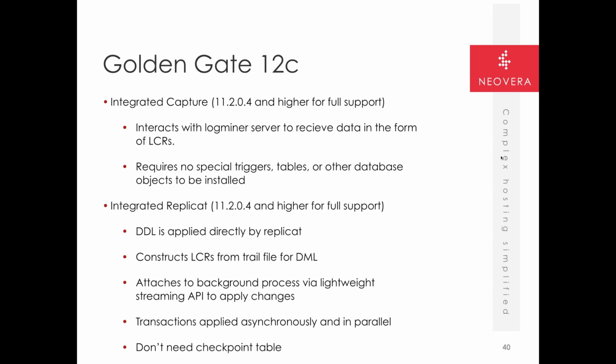It greatly simplifies things if you were doing it by user partitioning, so to speak, or user ranges. It eliminates the need for that necessarily. And you don't need a checkpoint table at all. These are all communicated directly between the two. So no more checkpoint table if you're using the fully integrated capture and Replicat.